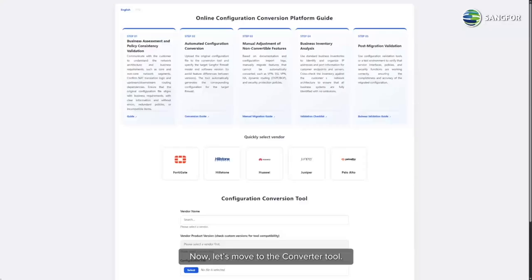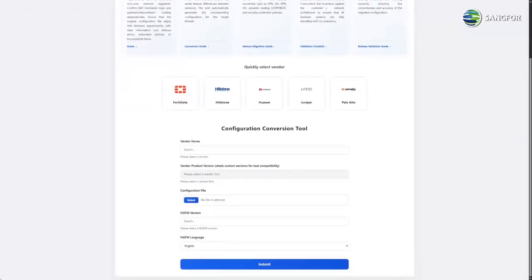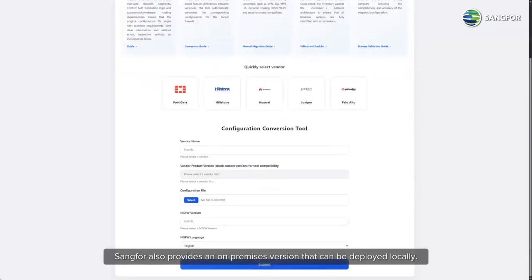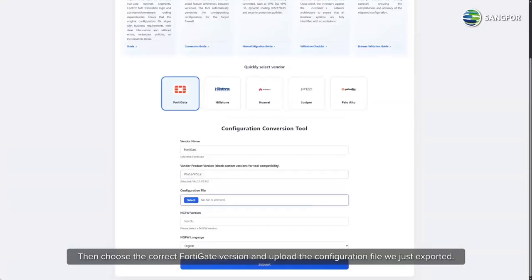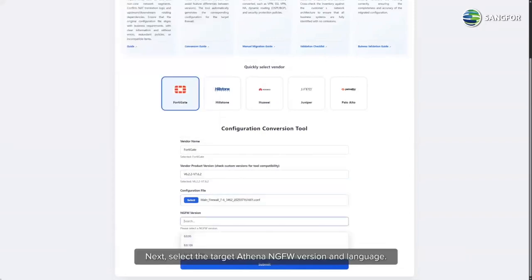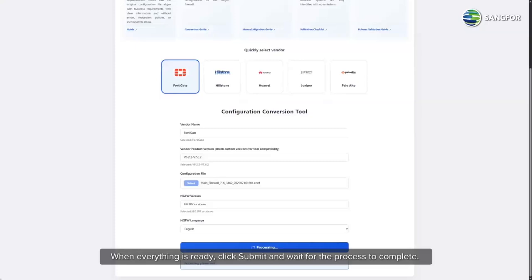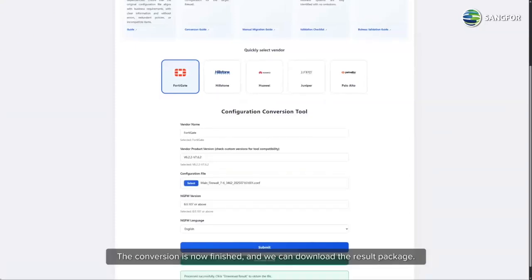Now, let's move to the converter tool. The converter is a web-based service, accessible from anywhere. For privacy or compliance requirements, Sangfor also provides an on-premises version that can be deployed locally. To start the conversion, first select FortiGate as the source vendor. Then choose the correct FortiGate version and upload the configuration file we just exported. Next, select the target Athena NGFW version and language. Here we use 8.0.107, English. When everything is ready, click Submit and wait for the process to complete. The conversion is now finished, and we can download the result package.